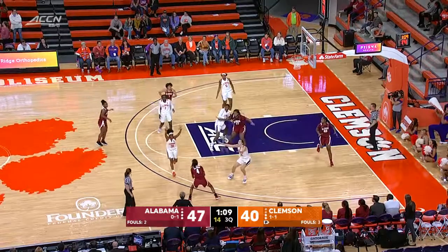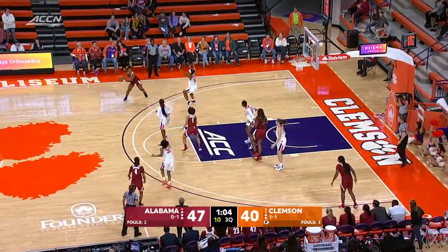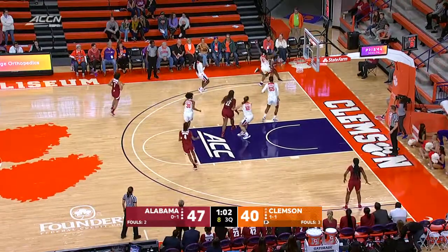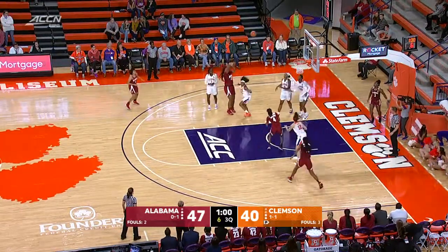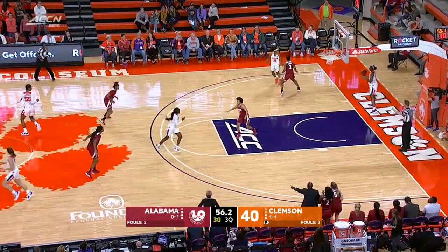Johnson, bounce pass off to Walker. To Johnson, they swing it to Lewis. 8 on the shot clock. Lewis goes baseline. Jumper is good. Good tough shot there by Copeland, but a better look by Lewis.